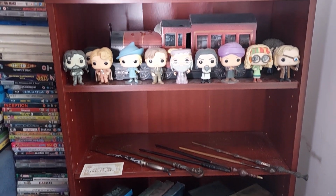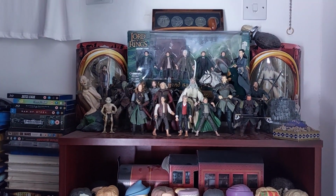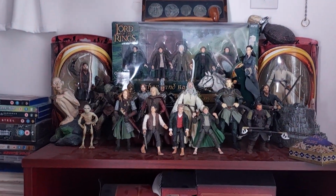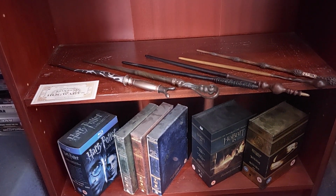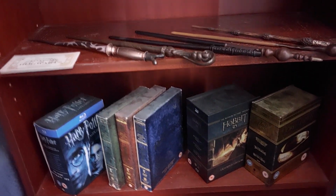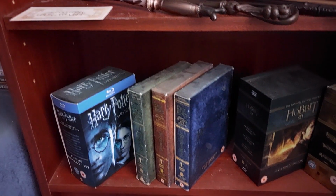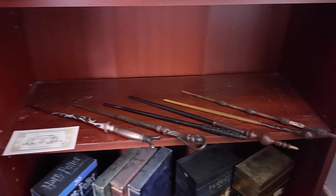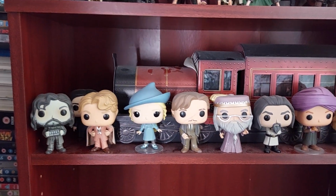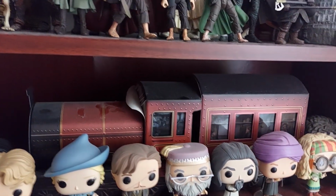So going upstairs, we have what I like to call the Wizarding World of Middle-earth. So it's a bit of a mix of Harry Potter and Lord of the Rings. I apologise for the light. It's not really great lighting on the stairs, but at the bottom we have the Blu-rays of The Hobbit and Lord of the Rings. Very dusty DVD sets I still have of the original Lord of the Rings, which I love, and obviously a Blu-ray of Harry Potter. Some wands that I really like. And then the Funko Pops of Harry Potter, which I really like, as well as the 4K box set in the back.